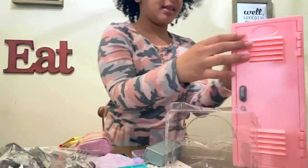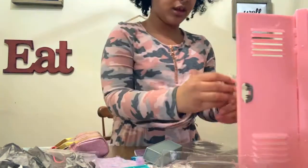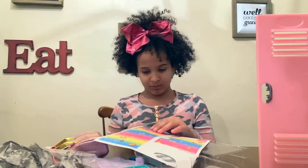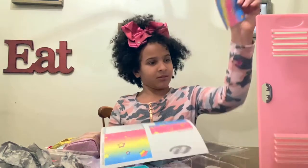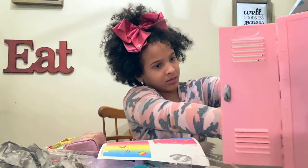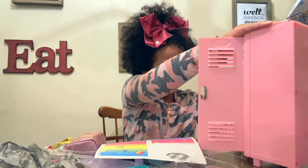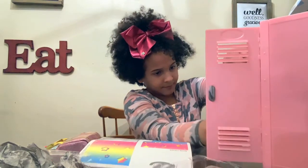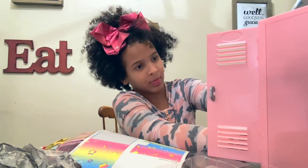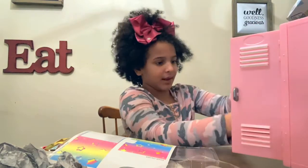Decorating your locker? Yeah, now I'm gonna decorate my locker. Come on, stick. Don't forget the lock. I don't wanna lose any of the stuff. Now I'm gonna put it in. This is hard, guys. I know, but I love it too much, so I'm not gonna get rid of it.